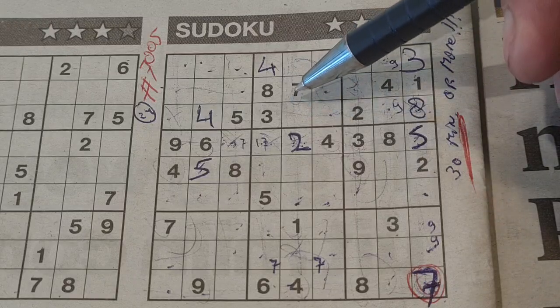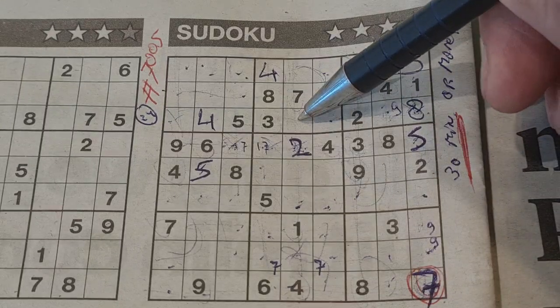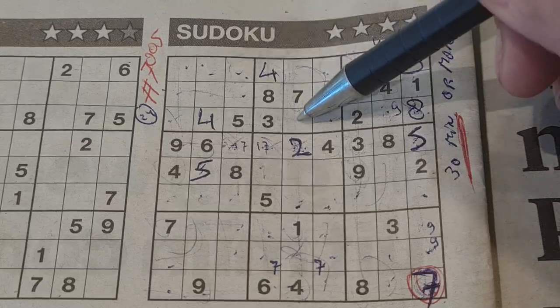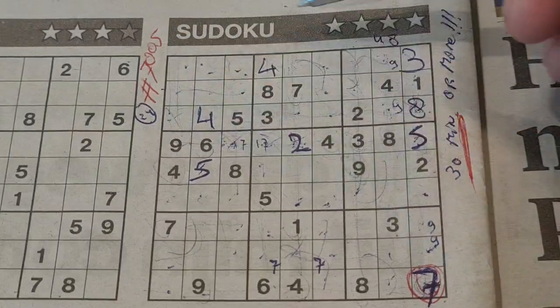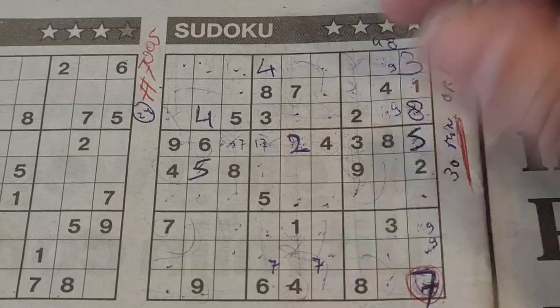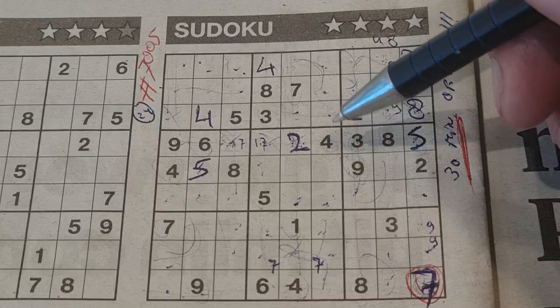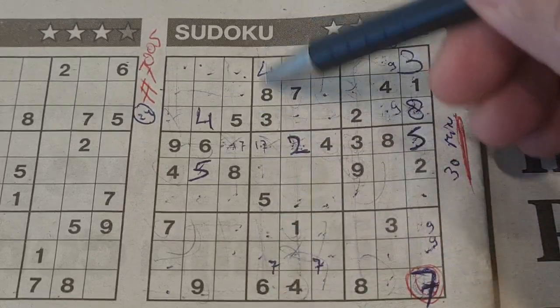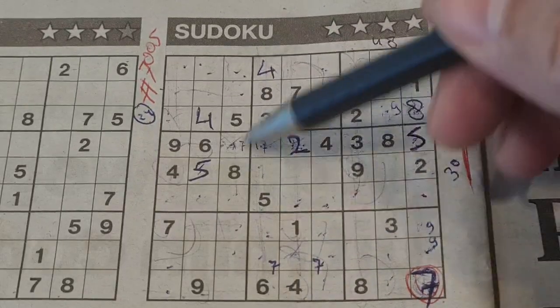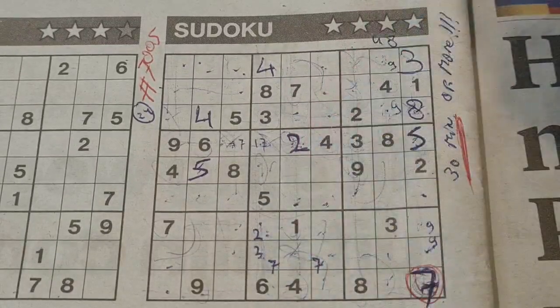1, 2, 3, 4, 5, 6 and a 9, I need a 9 here, no 9, could be a 9, 6 and a 9. Let me think. Well, in this column, we need a 2. Well, we have a 2 in this big square, so no 2 in these two boxes. So the only 2 place left: could be here, could be there.